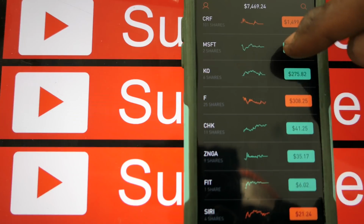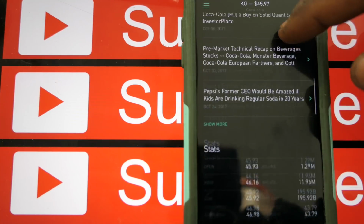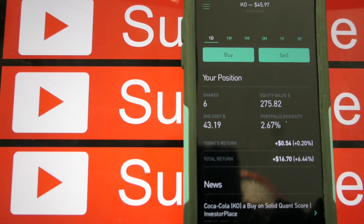Continue to go down, and then we got Coca-Cola. Coca-Cola is definitely been doing good. It's still on the list. Coca-Cola pays that dividend every quarter, and it doesn't really fluctuate too much. Kind of does its own little thing.